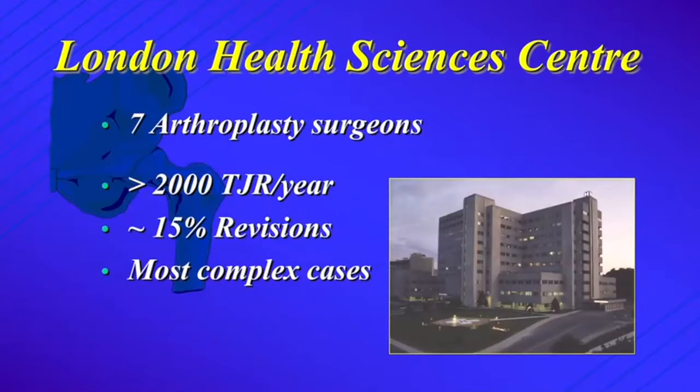And we do about 15% revisions or redos for whatever reason. And in case you're getting nervous, they're not all our own. In fact, most of them were sent to us from throughout the region. And we take on the most complex cases, really regionally, from Windsor to Owen Sound, all the way into around the Toronto region. And we say no to nobody. We take every patient and look after them.